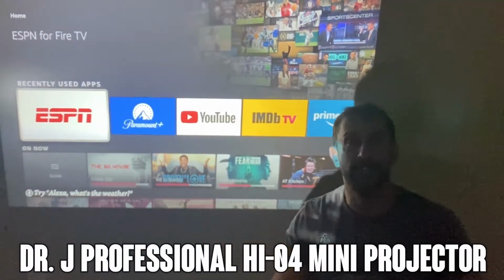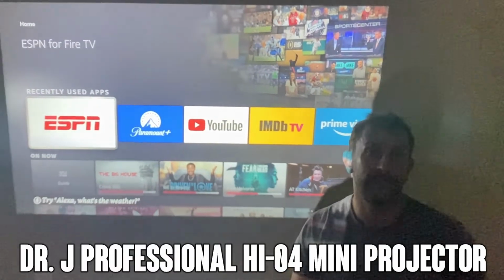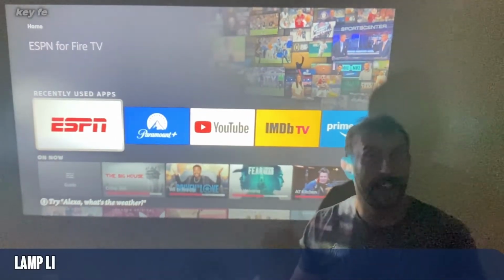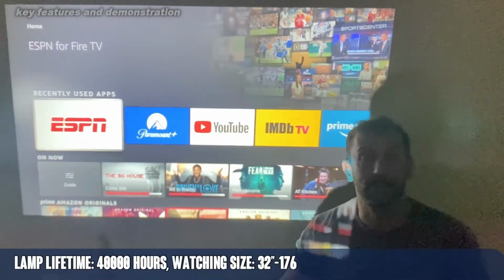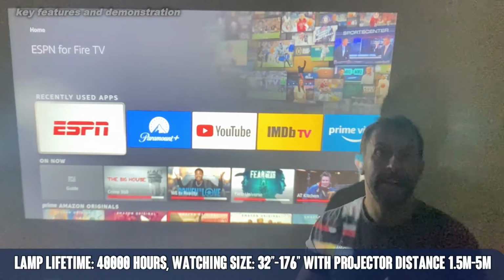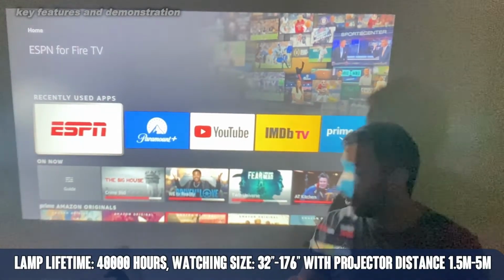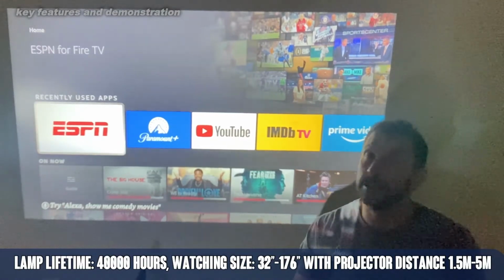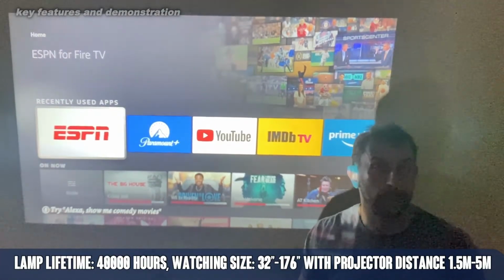It is the DRJ projector, and this thing is absolutely fantastic. Super bright as you can see. There's actually a lot of ambient light in this room, but fortunately this thing is incredibly bright. Now, something you need to know is that these bulbs are meant to last thousands and thousands of hours. Unlike those older projectors, you never have to replace them.